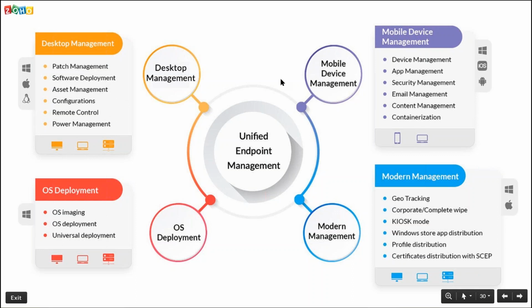With mobile device management capabilities like device management, app management, security management, and content management. Along with these, we have modern management capabilities like geo-tracking, corporate and complete wipe, and putting the device in kiosk mode. Now, if at all you want these features available as a standalone product, we offer those too under ManageEngine's EMS suite.